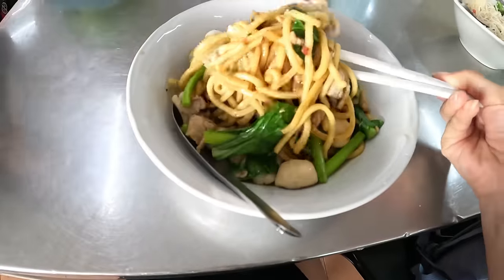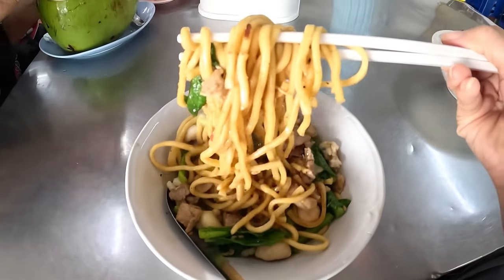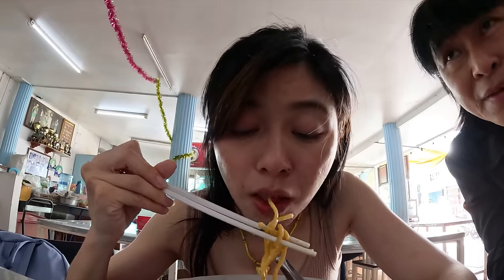Yellow noodles. Pad leung. Stir fry yellow noodles. Pad Hokkien. Hokkien looks like Chinese. Chinese people we call Hokkien. It means like a village or some group in China. And those people moved a long, long time ago to here, Phuket. Yeah, the squid.